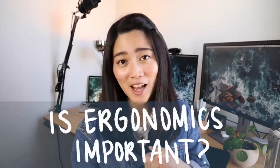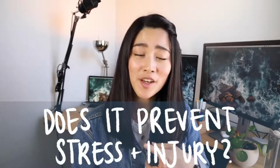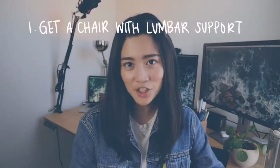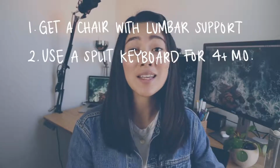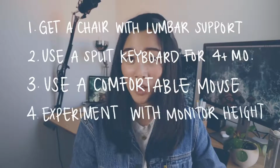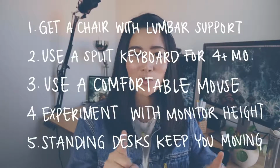So now that we've been through all the different parts, is ergonomics actually important? Yes, it is. And does it actually prevent you from injury and stress? Again, yes. But like I said at the beginning of the video, all of these things have to be done together for those things to be true. So to summarize, get a chair with lumbar support, use a split keyboard and use it for at least 4 months, get a mouse that's comfortable, play around with your monitor height, and standing desks help you move.